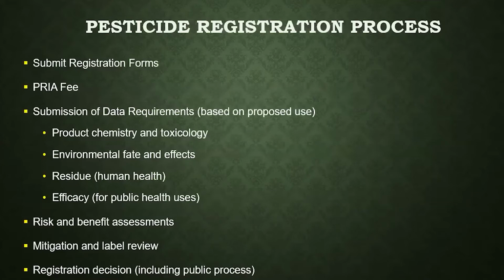This is a high-level view of the registration process. It includes submitting forms that tell your use intentions, what you are submitting, your formulation, how data requirements are being met, submission of the data, etc. The Pesticide Registration Improvement Act, or PRIA, is a fee-for-service act that created timeframes for completion of registration actions and sets the fee for those actions. You would submit under the appropriate PRIA code.